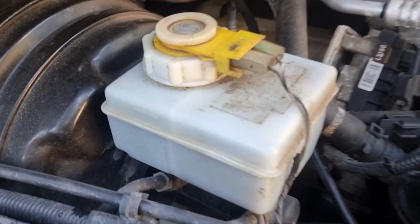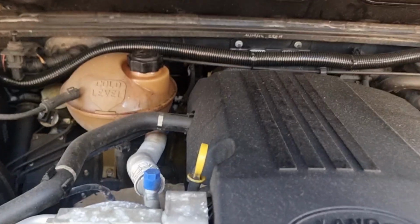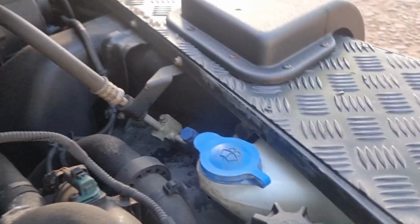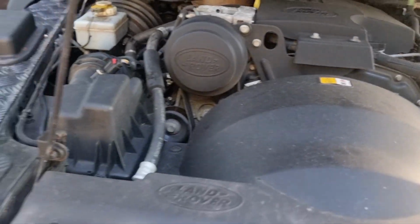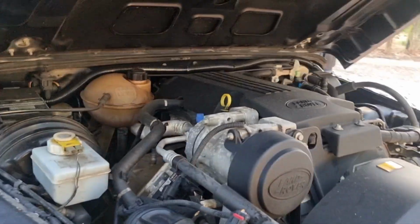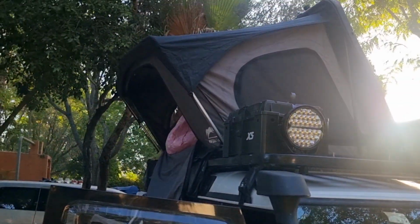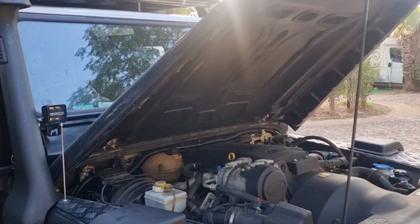You can see it's still full pretty much to the brim because I had the car serviced 4 weeks ago before we left. I checked the engine oil level, still pretty much very full. I topped this up, so everything is where it should be. Nothing else needs to be done here. It's now just a case of shutting the bonnet down, packing up the roof tent and other bits, and then setting off.